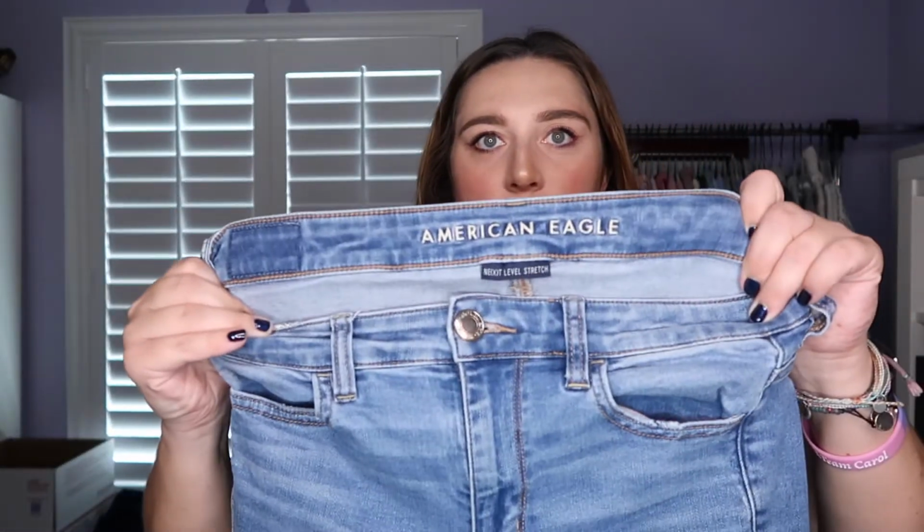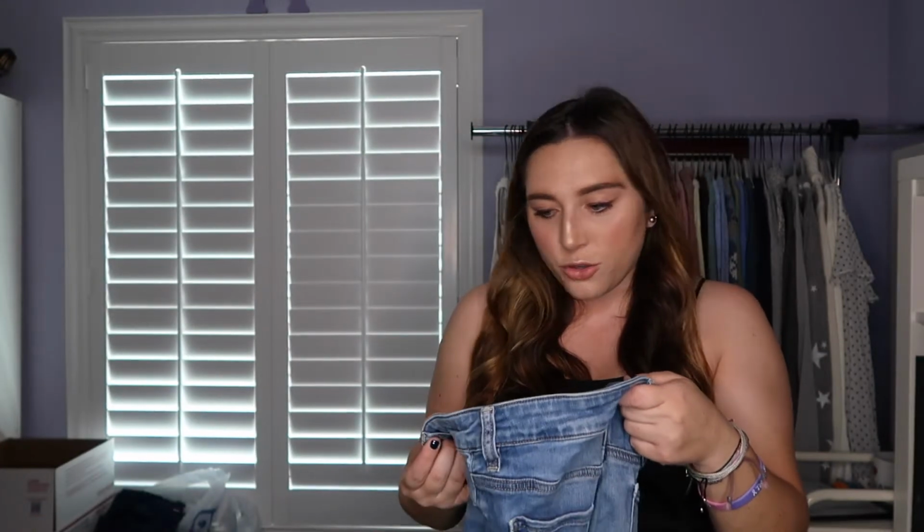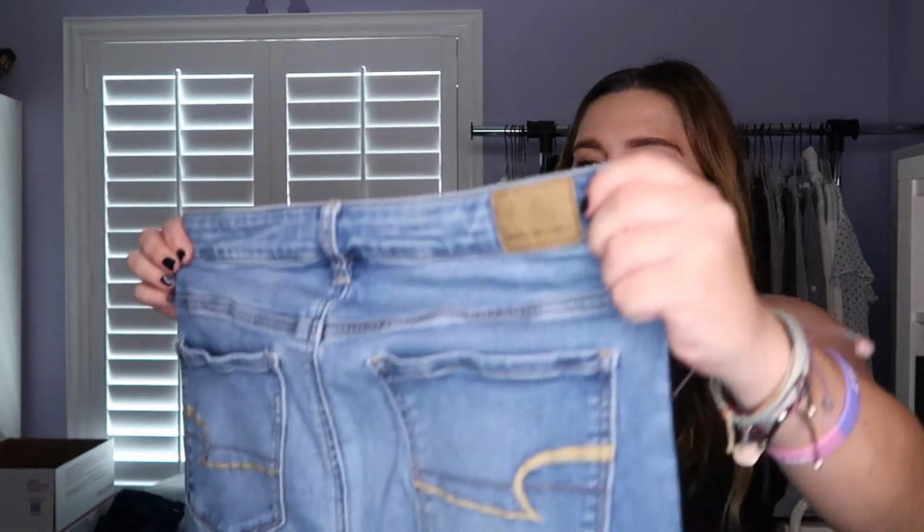This next item is another pair of American Eagle jeans. This is a newer style because you can tell here with the lettering, that's a newer pair of jeans. But again, I'm never going to pass up. They're also extra long, and they're super stretch, and they're high rise, and they're jeggings, so they had a lot going for them. Obviously they haven't sold yet, but I don't know, some weeks I sell jeans, some weeks I just sell shorts. It's different every week. You never know what you're gonna get.